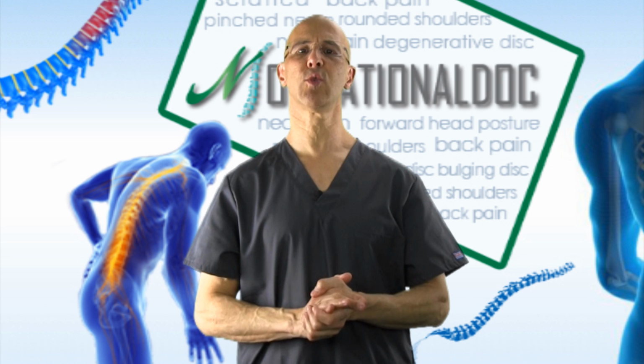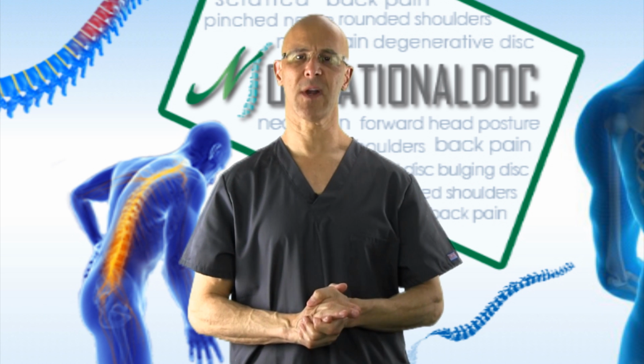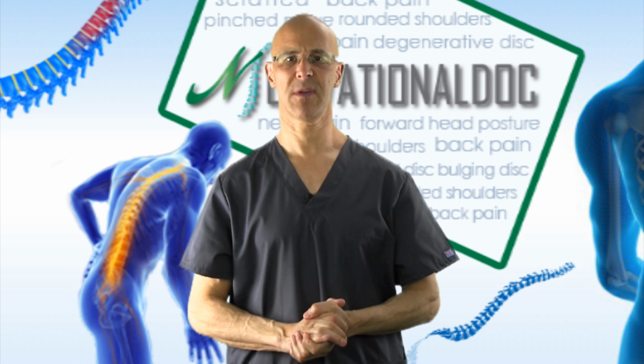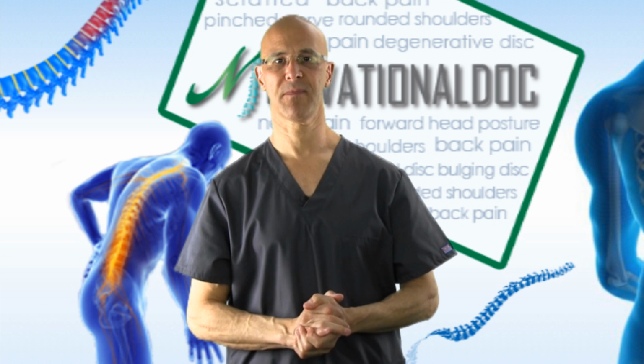No matter what you do to a vehicle, if you don't have good alignment on the front of your tires, those tires are going to continue to wear out no matter how much you patch it up. And eventually it's going to be too late. The same thing that happens in your body.